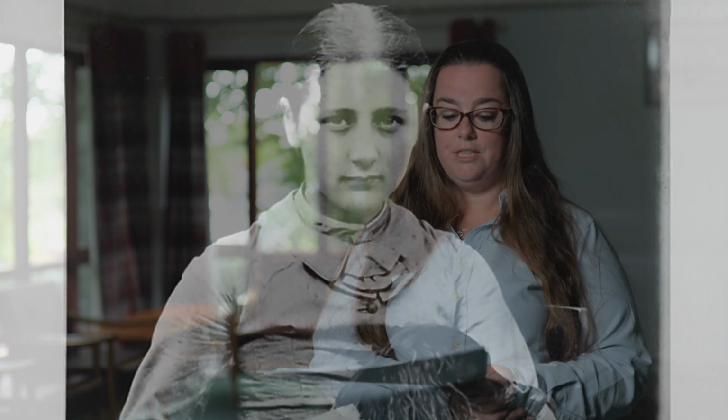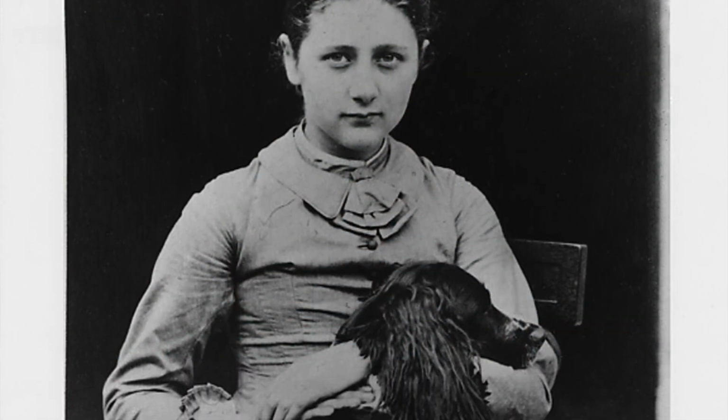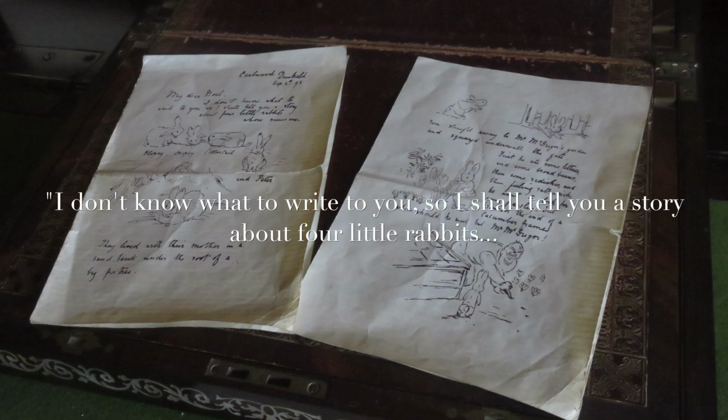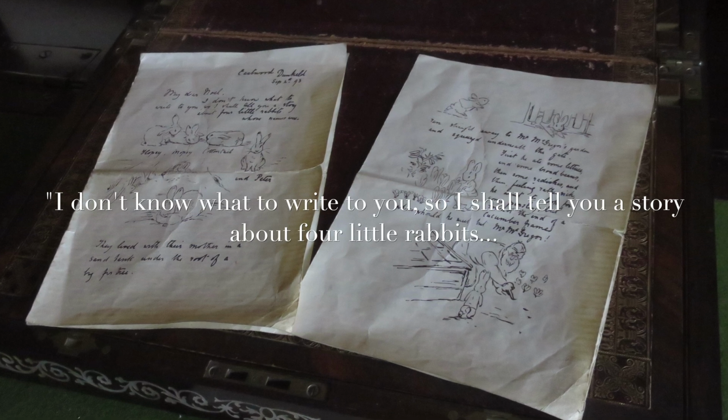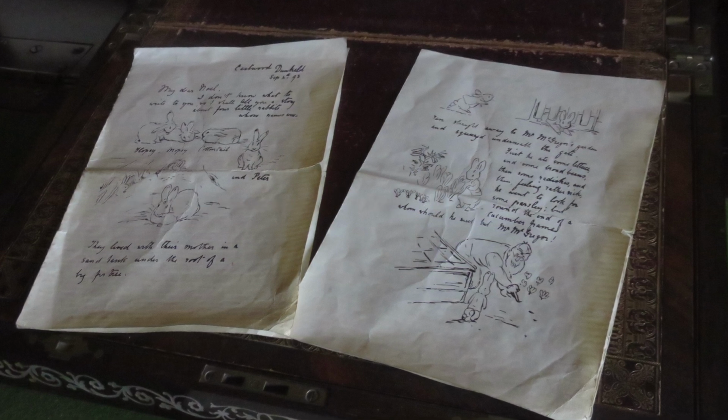When Beatrix Potter wrote a picture letter to Noel Moore, the son of her former governess, little did she know that her art would one day be famous worldwide. "I don't know what to write to you, so I shall tell you a story about 4 little rabbits, whose names were Flopsy, Mopsy, Cottontail, and Peter."